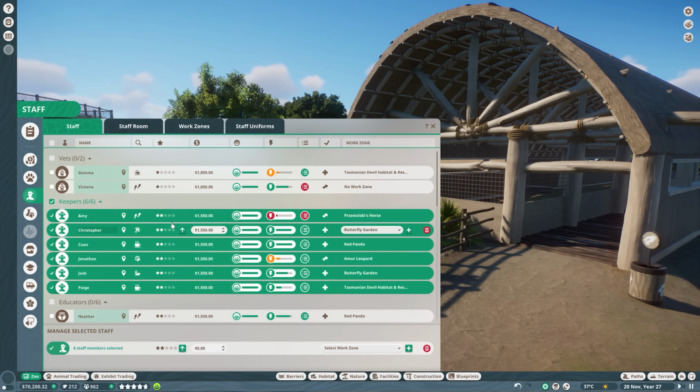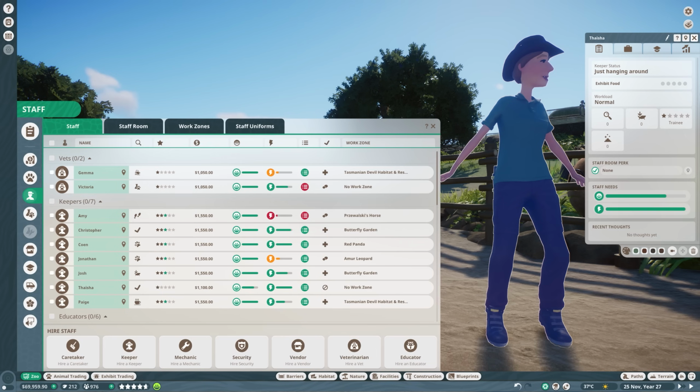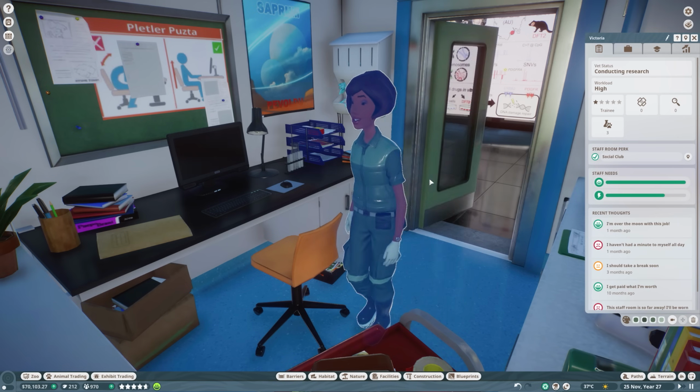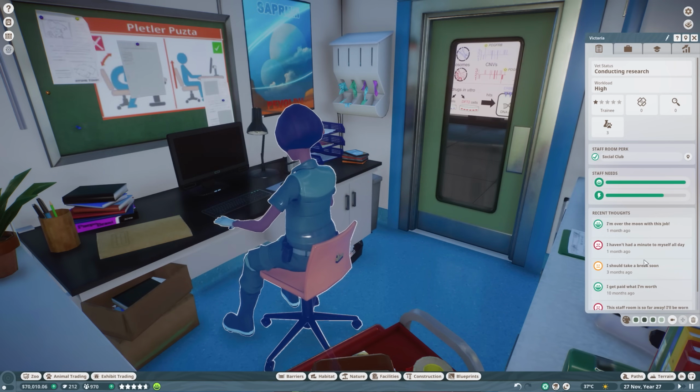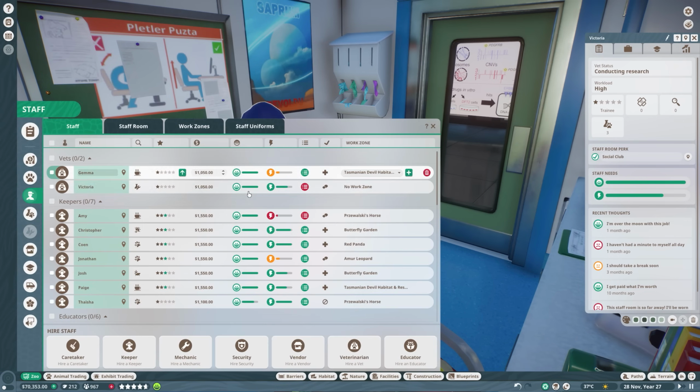Since we have enough money, I am going to train all the keepers and I am going to hire one more keeper. And this is going to be Taisha. Welcome to our staff team. You will be working together with Amy at the Przewalski's horse habitat. Oh, poor Victoria. I haven't had a minute to myself all day. I should take a break soon. Oh my goodness, what have we done to her?